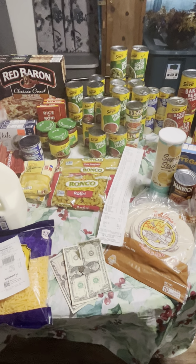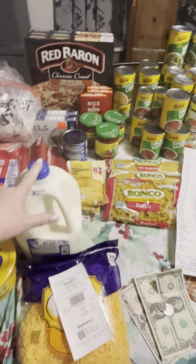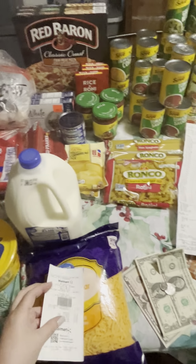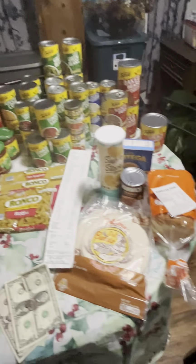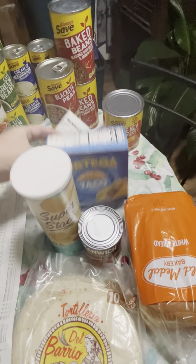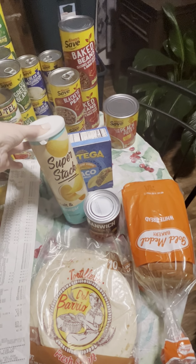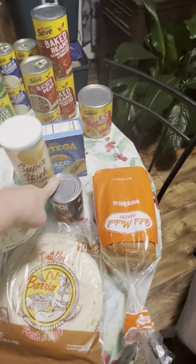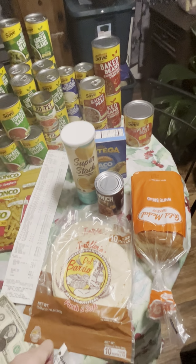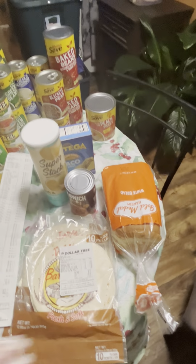Let's see. So the first one was Walmart, and I only got this cheese and this milk from Walmart. And as you can see, it was $11.63. And then I went to Dollar Tree and I got this bread, these taco shells. I just kind of got these to try. They're salt and vinegar for my lunches. Manwich for quick meals, and 2 things of tortillas because I eat a lot of Mexican food. And that total was $7.91.